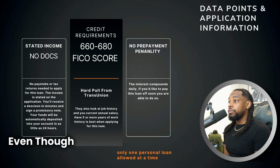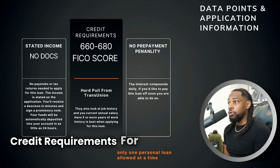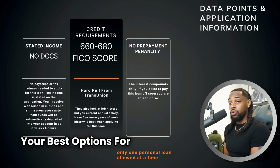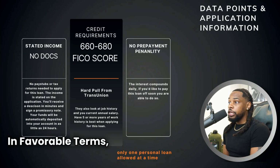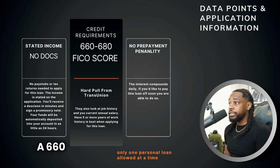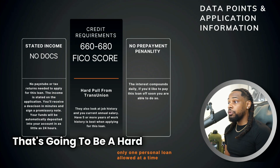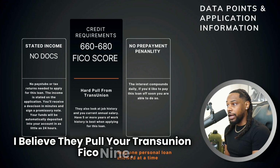Now, even though Navy Federal says there is no credit requirement for this actual loan, I would say for your best options for favorable interest rates and favorable terms, you should have at least a 660 to a 680 FICO score. That's going to be a hard pull from TransUnion. I believe they pull your TransUnion FICO 9.